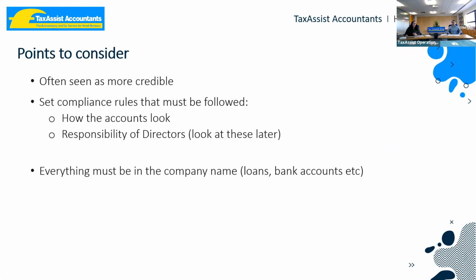So everything must be in the company name. Again, it sounds silly, but if you have transitions maybe from an unincorporated entity to a limited company entity, it's something to be wary of. All those names will have to be moved into the limited company.